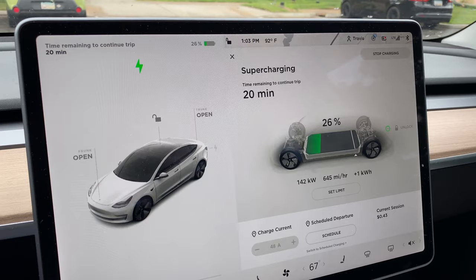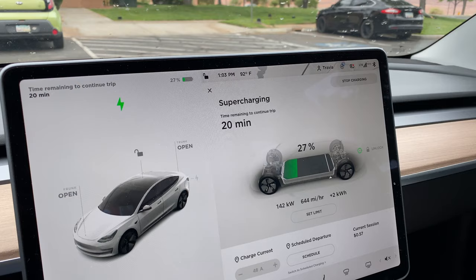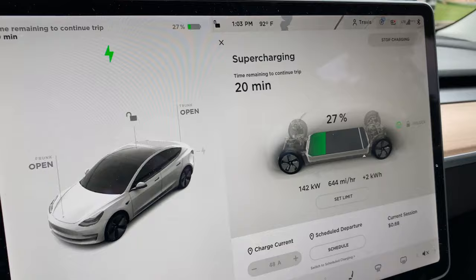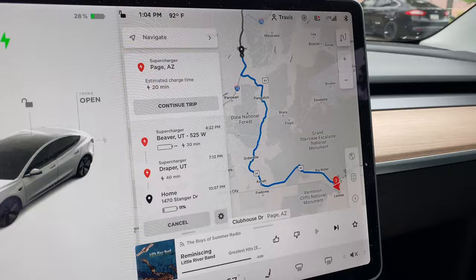So yeah, went well. Like I said, getting good speeds, a lot of people here. Car's running great. We've still got probably another, oh god, at least 10 hours. So probably be 11 o'clock by the time I get home tonight. Yeah, that's what it's calling for.